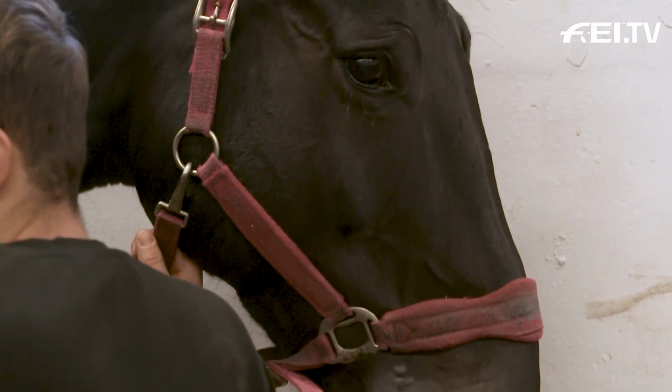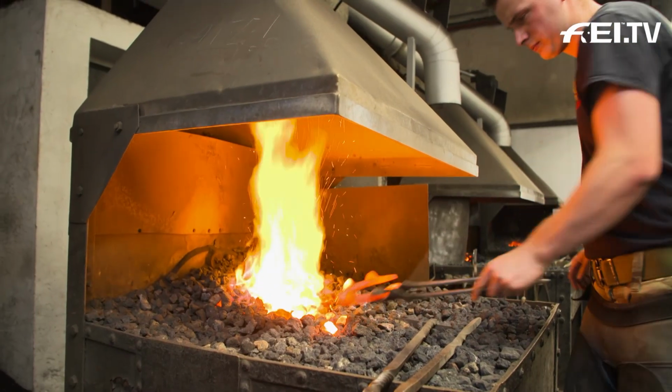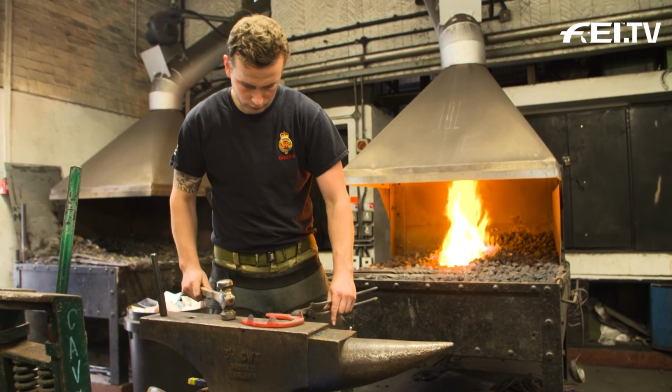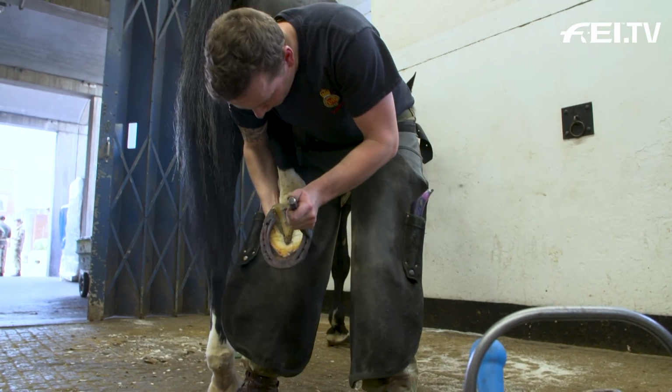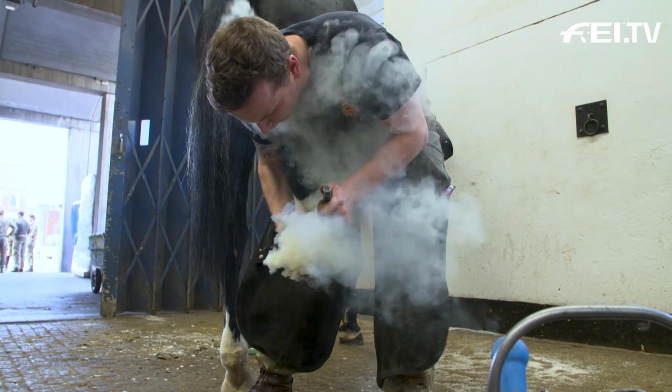So on the day-to-day, what we do, every Monday we'll go around every single one of our horses and we'll check every single foot. On that we'll make a list of what needs shoeing through that week. When we bring the horses in, we'll check the amount of foot, we'll trim their feet and apply new horseshoes to their feet so they've got plenty of grip and support when they're out on the roads.